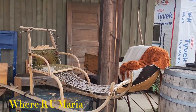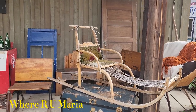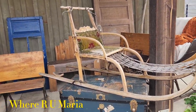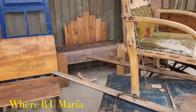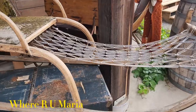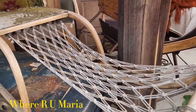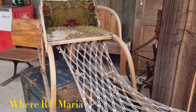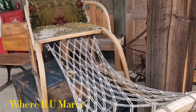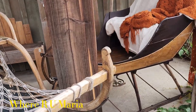Hello guys, we are in an antique shop. Look at that. Isn't this beautiful? It is weird. It looks like a rocking chair, I think. Or maybe it's for the snow. Maybe for the tall people, on the snow. It's like a sleigh, I think.